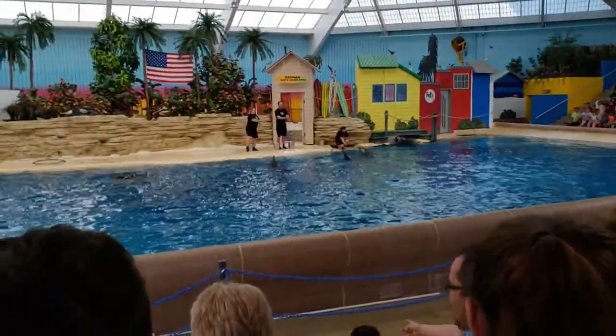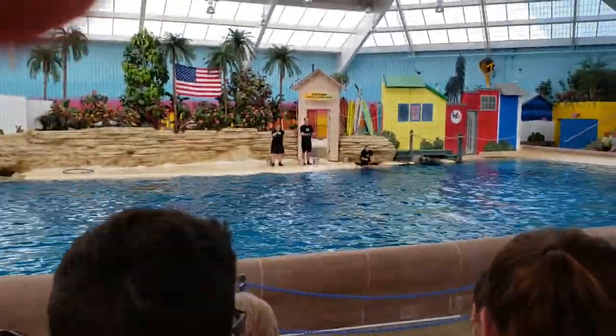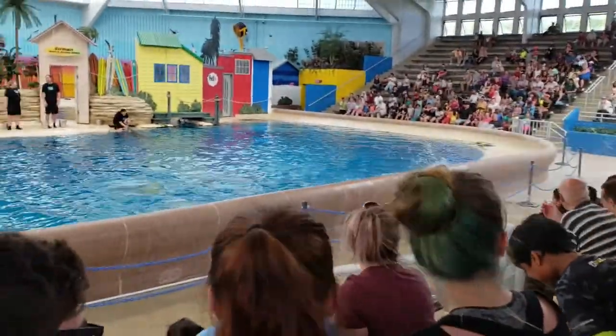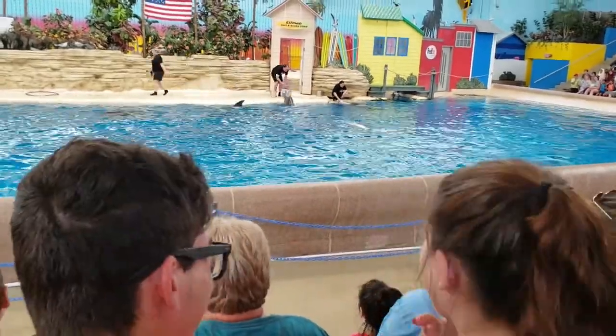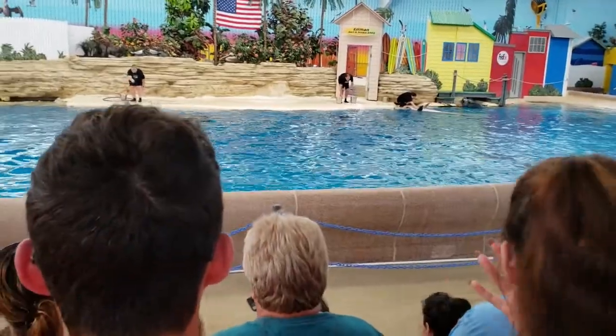Uh-oh, here they come again. Uh-oh, here they come. Oh, laughing. Oh! At least now we can't see it. Yeah, you can't see dolphins.